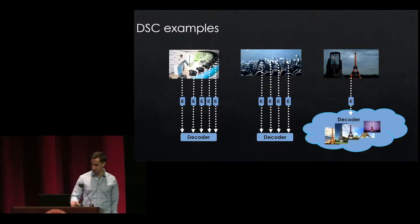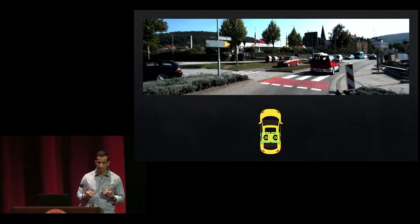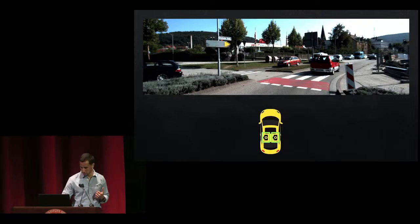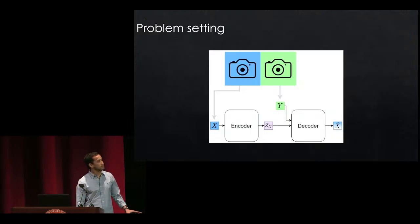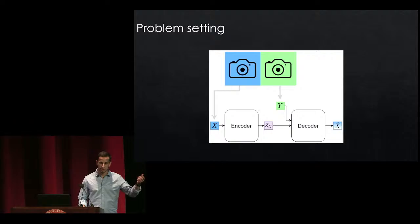So now we understand distributed coding. Now let's talk about our problem and what we are trying to solve. Our problem setting is as follows. We have stereo cameras, and we want to compress one of the images and decompress it with the help of the other. At compression time, we have access to one of the images. At decoder time, we have access to the compressed representation together with the other image.